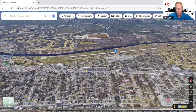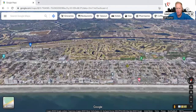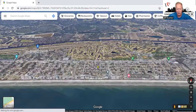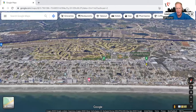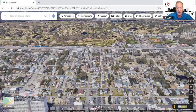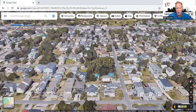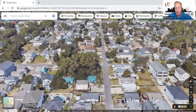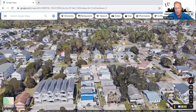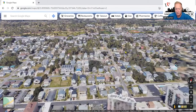As we continue further along, we start to find ourselves further up into North Myrtle Beach and then into the Cherry Grove section. So all this area here, again, is more of the same: more secondary resort style properties. Not to say that you can't live here full time. I know there are people that do live here full time in some of these homes, but they are going to be more your resort style, beach style homes for the most part.